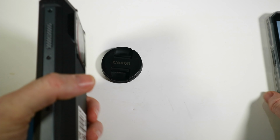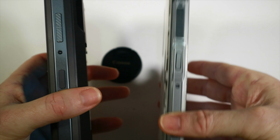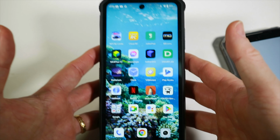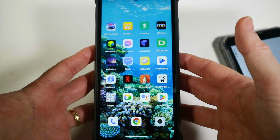It's a great big lump of a phone. It's really something that if you really want the big battery, that's what you need. This has already had a big battery. This battery is huge. That is the killer feature of this thing. Absolutely humongous battery. It will last you a long time.